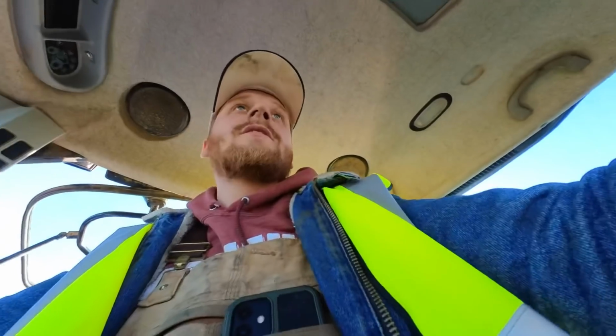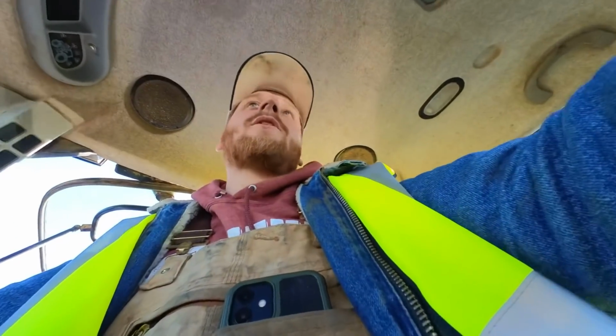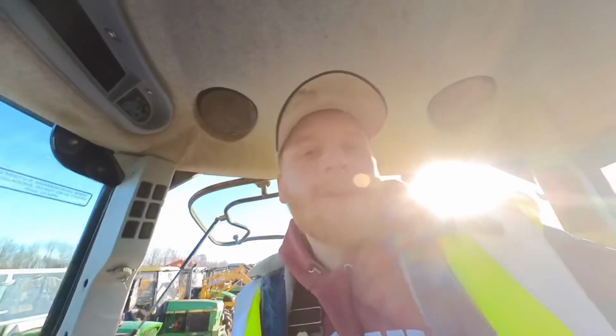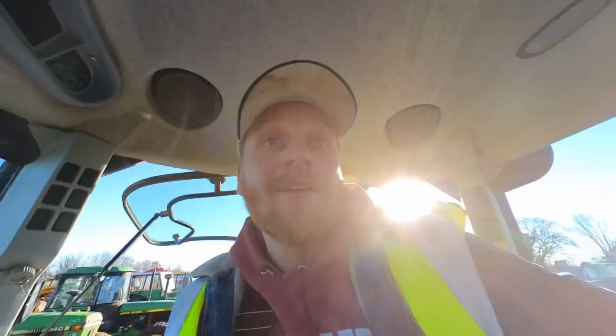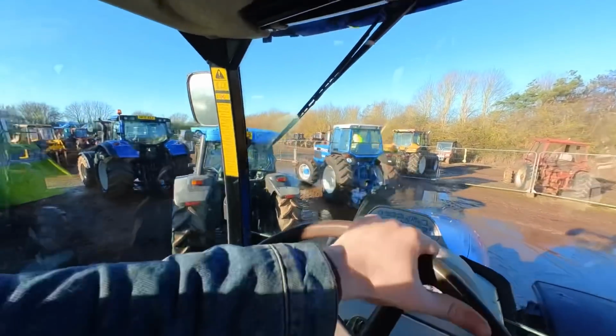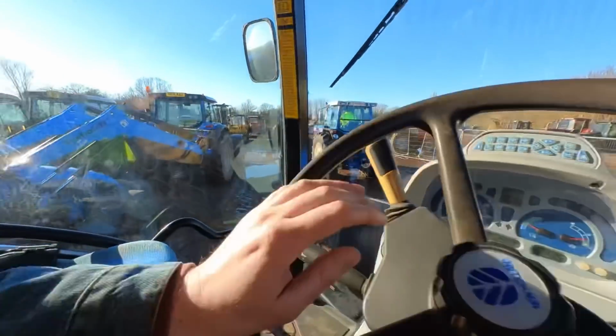Now, I know I'm not here to have a dilly-dally about on the tractors, but when I come back to the road, there's the odd one that I think, oh yeah, let me have that one. And just as I was coming back, I thought, oh yeah, I get to drive this Ford 8830, big guy. No, he beat me to it. Old boy there beat me to it, and I didn't get a go.